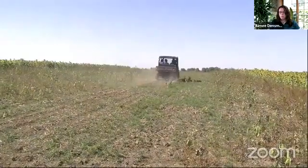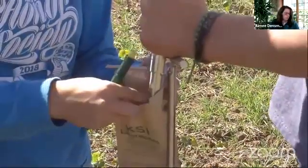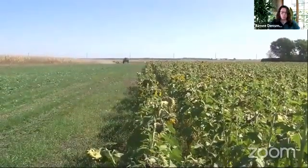So I've learned how you find yields for crops classes. Soils class is really interesting, learning about all the nutrients in the soil. And in our precision class, we're out here today going to do some soil sampling. It's really nice to learn in class about everything, but then to come out and do it is a whole other thing. I think being hands-on helps us learn a lot.